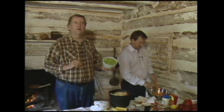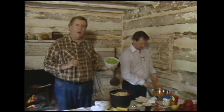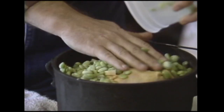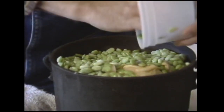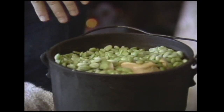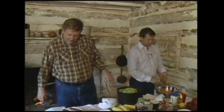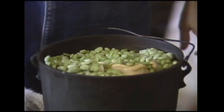Anyway, these are butter beans. They're little baby lima beans, and they're real tasty. You need a pint of them, so you're going to put these into your pot. There they all go in there. And a pint, that is two cups, for those of you that have forgotten from elementary school. And then we're going to put in a little salt and pepper, and this is some period pepper.